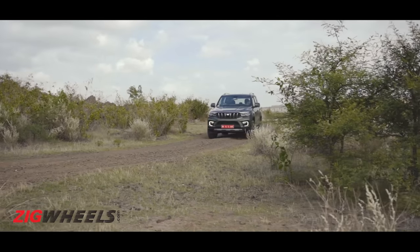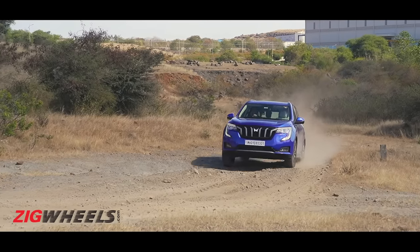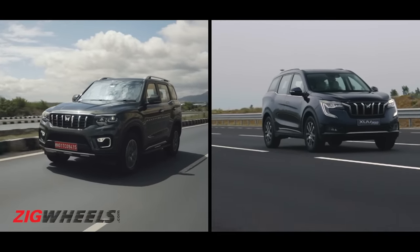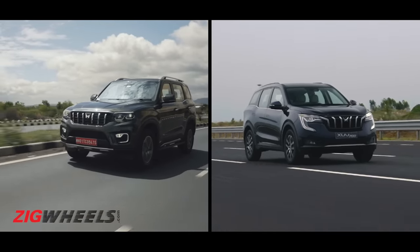The Scorpio-N with its ladder frame and rugged suspension is clearly the happier car off-road. The XUV700 is better in the city and on the highway, but the differences are minor. Pick according to where you will spend most of your fun time.